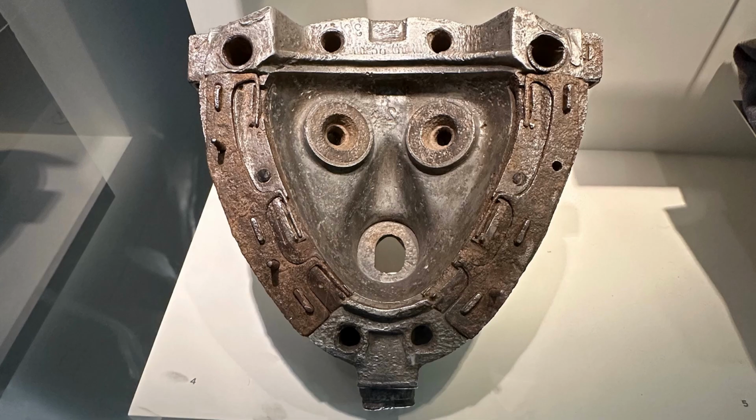One of the display cases had this. It's a mold used in the manufacturing of gas masks.